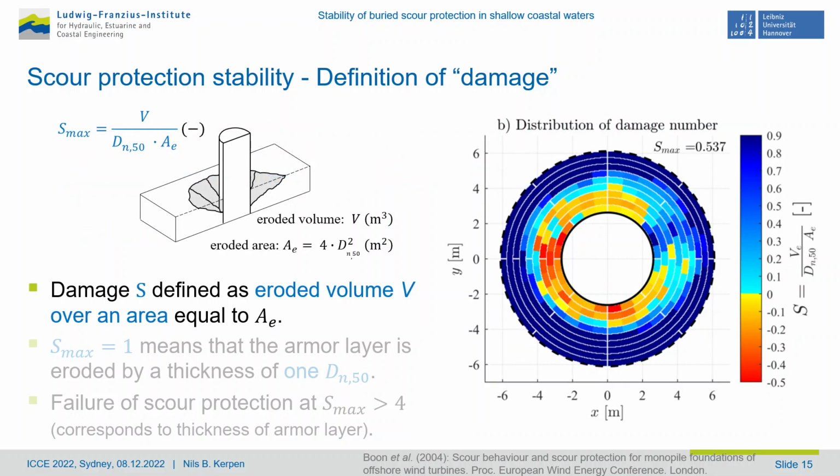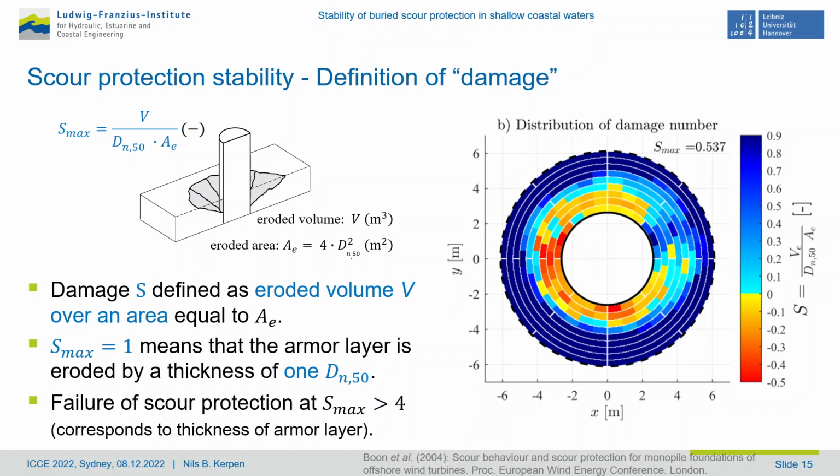We've then chosen an approach where the damage number is defined as an eroded volume over an area which represents 4 times the footprint of one of these armor stones. Each of these areas is represented by one of these sub-areas that you can see on the right-hand side. By applying the formula on the top left, we can estimate damage numbers for each of these subsections. A damage number of 1 means that the armor layer is eroded by a thickness of 1 stone diameter. And the failure of the scour protection in this specific case is if the damage number is larger than 4, as our armor layer had the thickness of 4 stones.